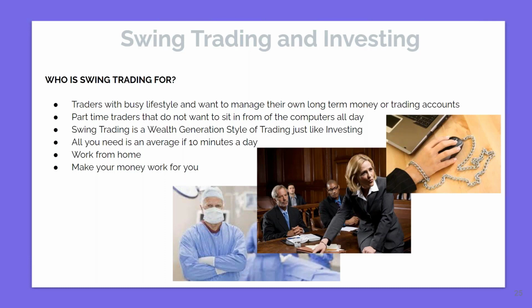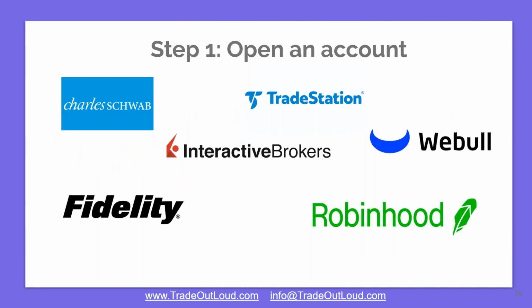You get to work from home or anywhere with an internet connection. This style of trading, swing trading and investing, yes, you could do it off an iPhone, you could do it off a laptop, you could do it on the go. Not day trading. In day trading, you need the real estate to see what the heck is happening in the markets, right? So you need to have a plethora of information before you take that decision to enter the trade. So with swing trading and investing, this is how you make your money work for you.